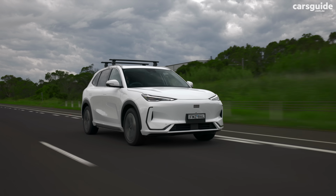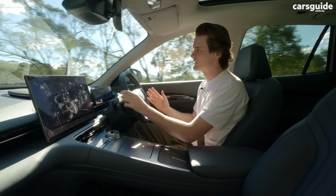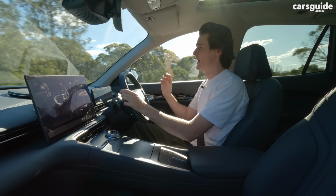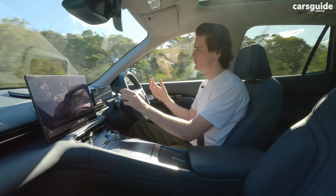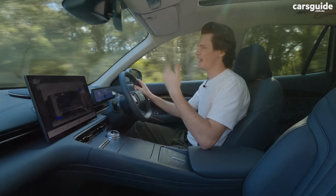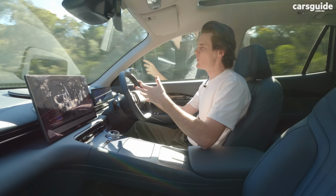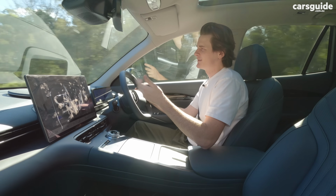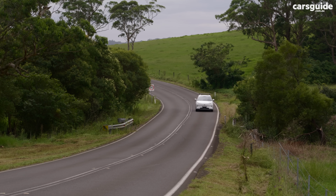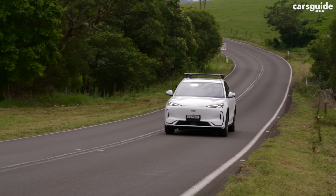But the other systems seem to be pretty good. More traditional systems like electronic stability control and traction control are tuned in a very conservative way, which I think is good. And the driver attention monitoring isn't overly intrusive. It doesn't get upset by wearing sunglasses, for example. You can drive it pretty normally, and when it does intervene, there are times when it probably should do. The only issue I take with it and the broader multimedia system is there are quite a few typos in the system.